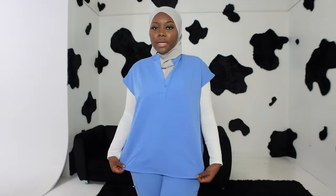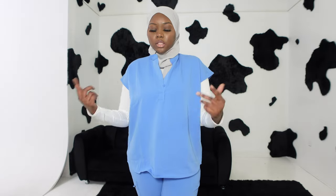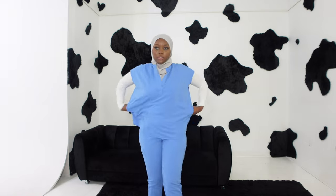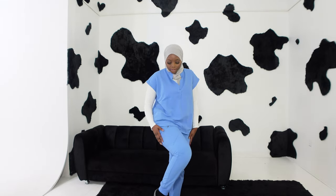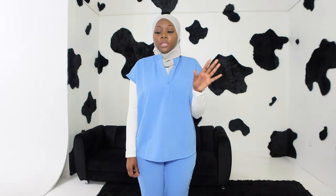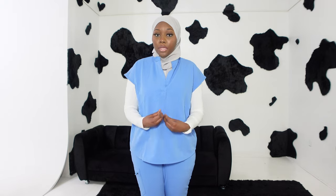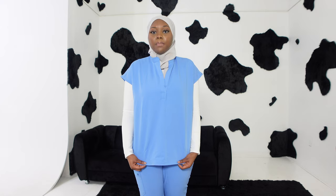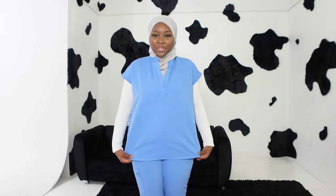So this piece right here is in the same exact color as the scrubs that I just showed you guys, but different top and different pants. The pants that I'm wearing right now are the jogger pants. Honestly, for the most comfiest fit, in my opinion, the jogger pants with this top is probably gonna be my go-to. It just feels so much more comfier to me.